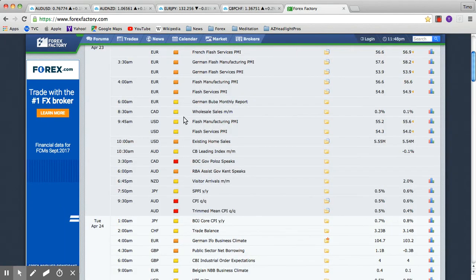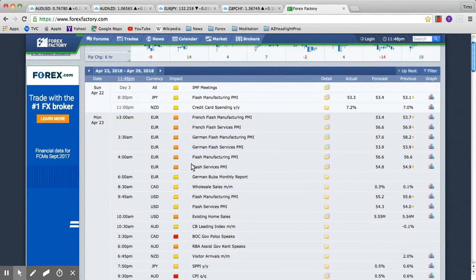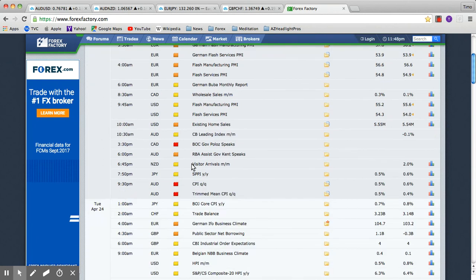Once again, guys, pay attention to fundamentals. Depending on what pairs you're trading, you need to know when high impact news is coming out so you can plan and strategize your trades around that.